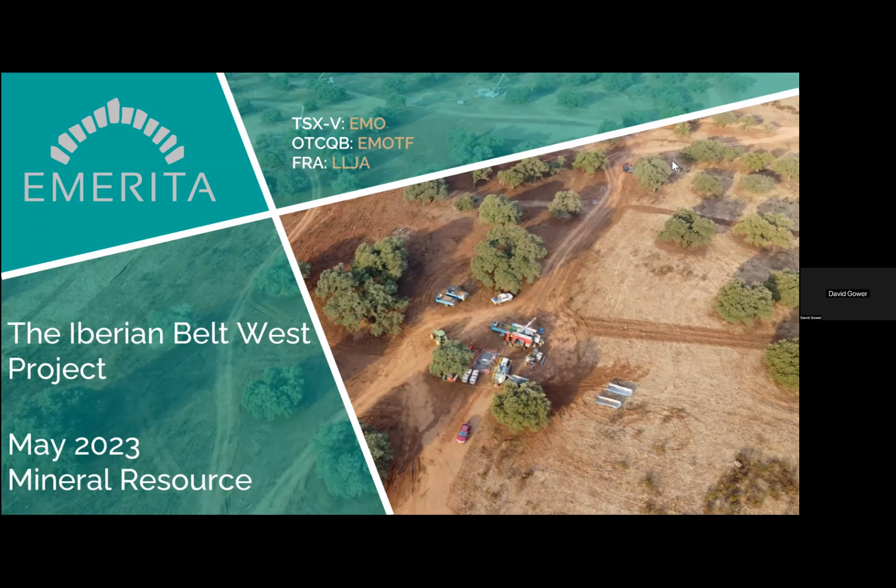They recently released the 43-101 on the IBW project, and this 43-101 is the initial one that is comprised of two of the three historical high-grade deposits on the property. All the deposits are still open, and they're continuing to press on. And I've asked David Gower to give us a little more color on the 43-101, as well as where the company is heading now.